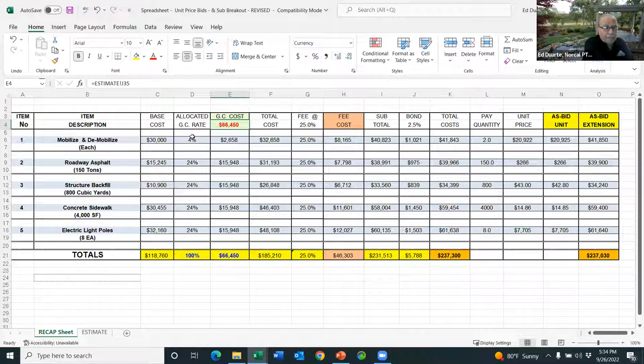And then we distribute it manually. So with MOB and DMO, I have very minimal cost. So I'm just going to put 4% there, and I'm going to put the remaining 96% divided by four items at 24% each. And I'm distributing that cost among the other four bid items.